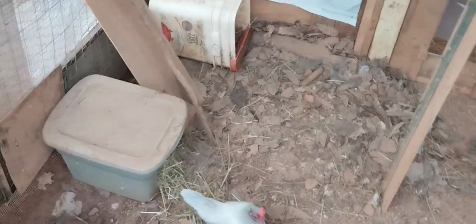And I put some little nesting boxes in here. I put some on their door. I put plastic over there. Show you what I've done in here. Oh, here like this. This is the plastic. You come in on it.